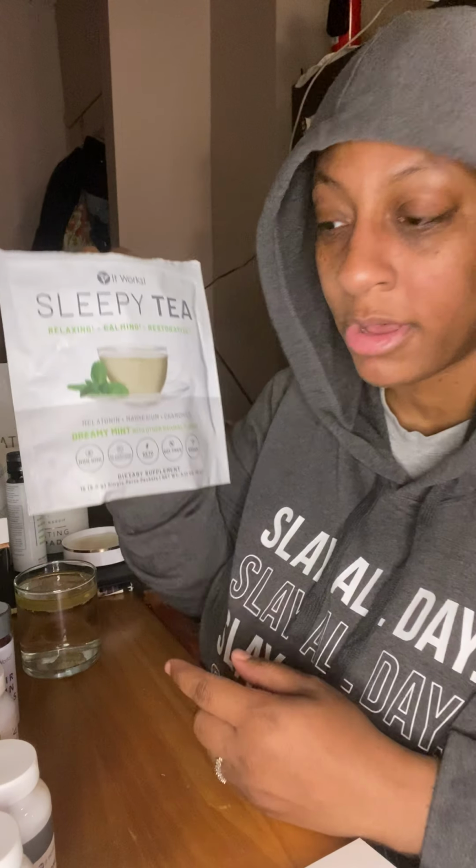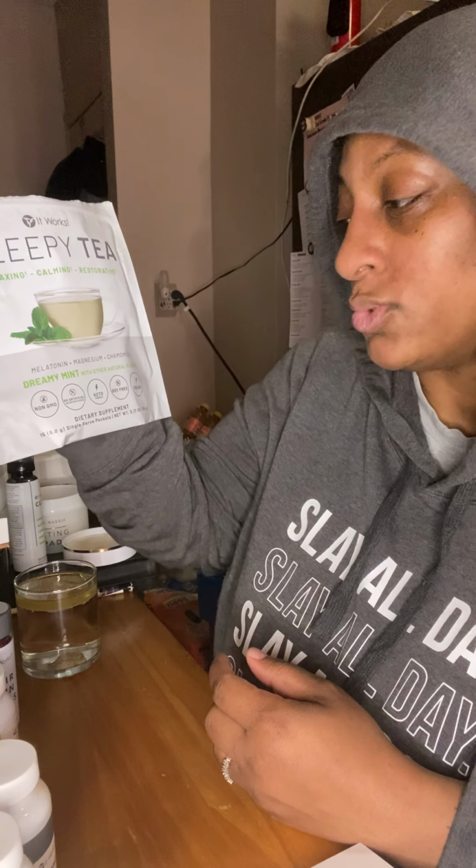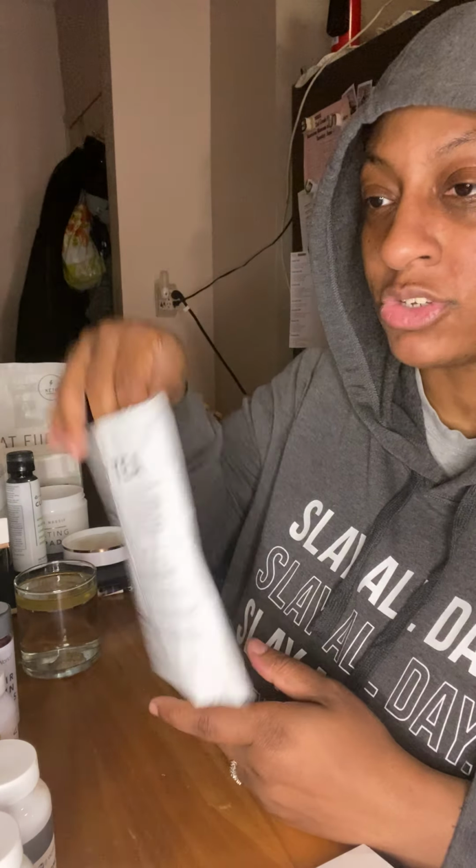And the magnesium that's in here helps out with your moods as well. Magnesium also has a ton of benefits, so you definitely want to look that up. This is also vegan, keto friendly, non-GMO, and soy free. So a lot of our products you're going to actually see that's keto friendly because we want to make sure it's low on carbs and sugar for you.